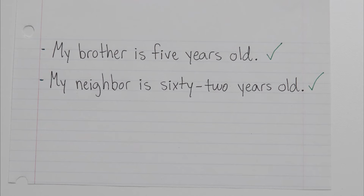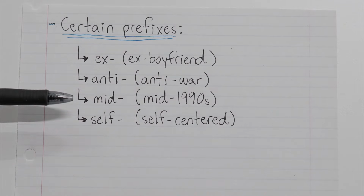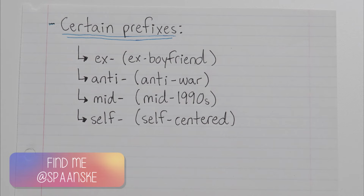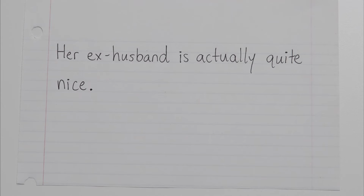Okay, so the only other common situation where you need hyphens is with certain prefixes, like ex, anti, mid, self, and so on, right? Like ex-boyfriend, anti-war, mid-1990s, self-centered, that kind of stuff. Alright, so let's look at a few examples and see if they're written correctly. And then, after that, we'll talk about using hyphens in a little more advanced way.